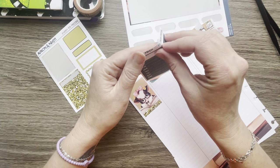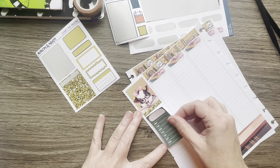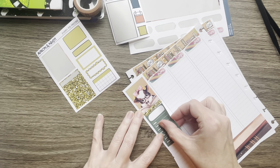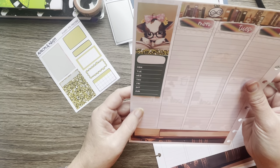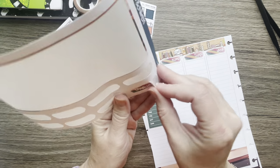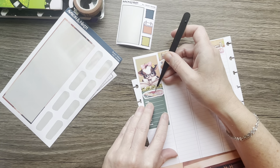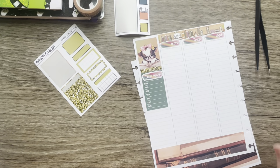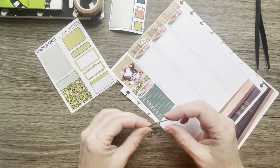And let's do this Monday to Sunday from the freebie. It's a little crooked, but it's okay. And we'll take this week. There, so that sheet's done. And we'll just do some more glitter.